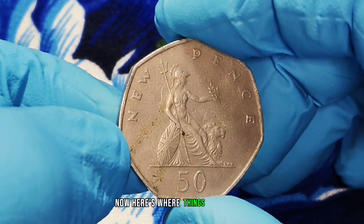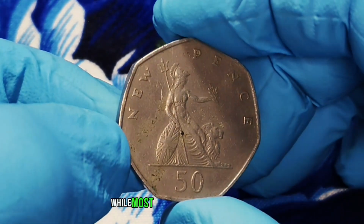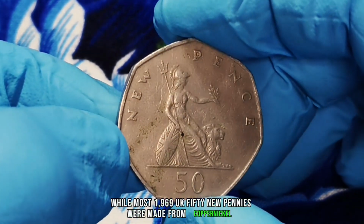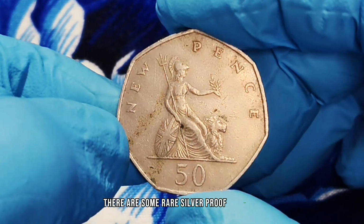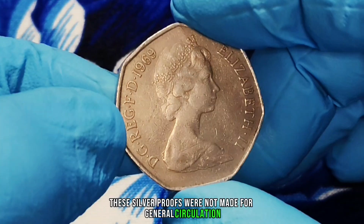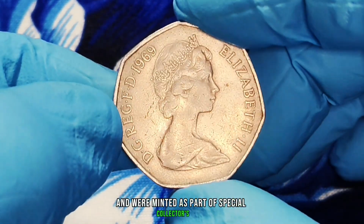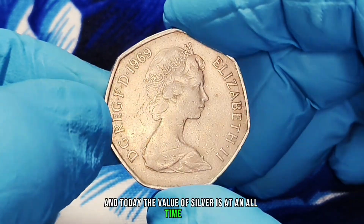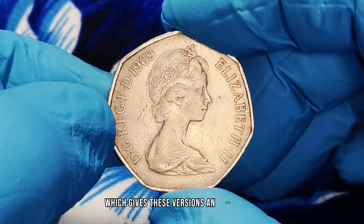Now, here's where things get really interesting. While most 1969 UK 50 New Pennies were made from cupronickel, there are some rare silver-proof versions out there. These silver proofs were not made for general circulation and were minted as part of special collector's sets. And today, the value of silver is at an all-time high, which gives these versions an extra edge on the market.